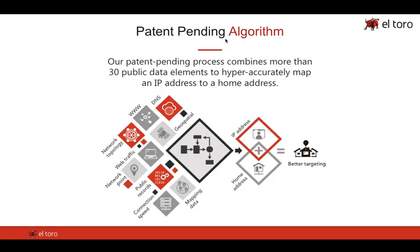Another great thing about our IP algorithm is that it is able to determine the difference between a physical IP address and a hosting IP address. We're also able to do it on a one-to-one ratio. Anybody else out there that has IP targeting is either using a combination of cookies or targeting a cluster or a zone of IPs instead of just an individual IP.